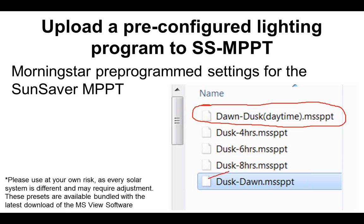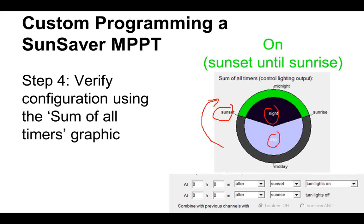Now, on step 4, you can verify the configuration using the sum of all timers graphic. And this one is important to take note of: the way to read this is you start off with day and nighttime, and you read it in a clockwise fashion. So at sunset, the lights will turn on. The lights will stay on all night long until sunrise. At the point of sunrise, the lights will turn off and the batteries will recharge all day long. So again, you would use this and read it in a clockwise fashion to know what's going on, and that's your verification that you have set up everything correctly.